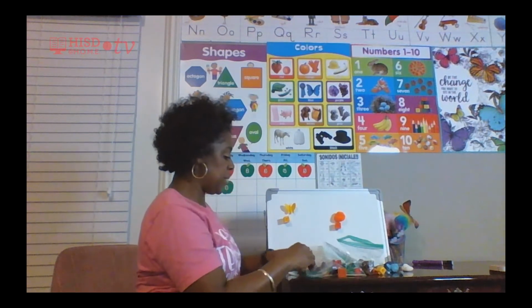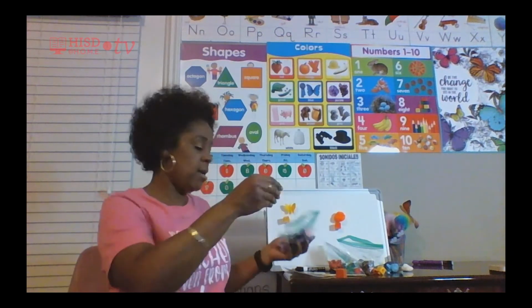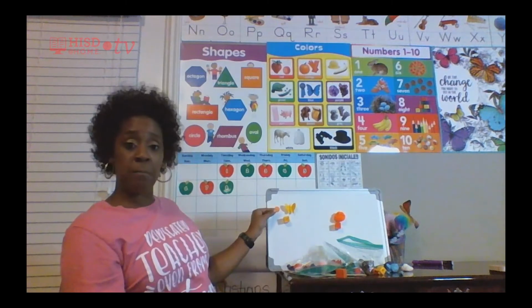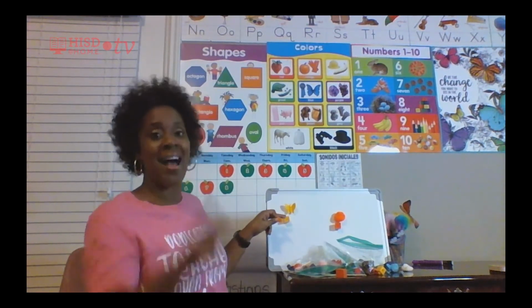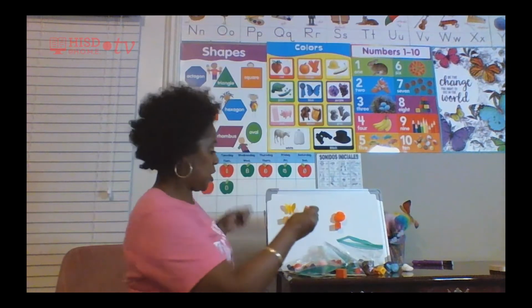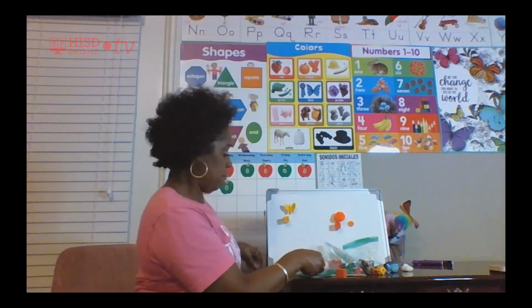All right, let's pick out something else. Let's see. What do you think that is? It's a button. Yes, it is a button. What color is that button? Is it yellow or is it orange? It's going to go on the yellow side, you say? I like that, the yellow side. Let's get some sticky and let's put it on the orange side. The orange side, yes. Okay.